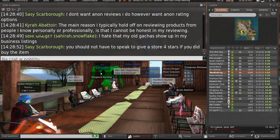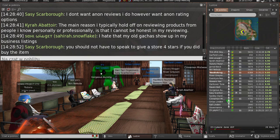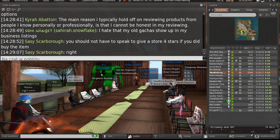When we say separate pages, I think what we're talking about is if I go to a merchant store page, you see all of the items and you're able to sort them in a certain way, but you can't have different sections for different types of categories.